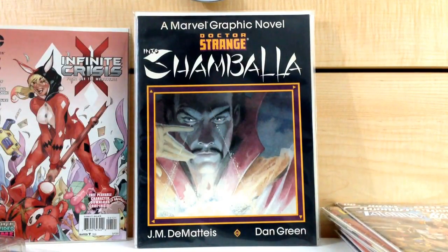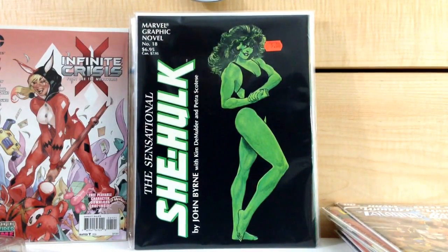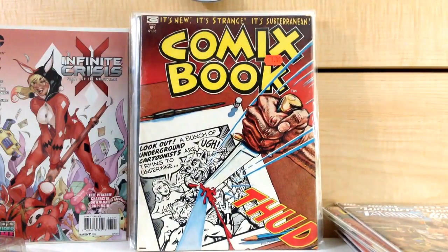And also, I never even knew this book existed before I saw it at the comic book store. So, I mean, you find something new every day at the comic book store. I tell you that much right now. Another Marvel graphic novel, The She-Hulk. I paid less than $5 for it. I just felt that it was in high enough grade and it was at the right price for me to buy it. So I did. I'll probably read it.